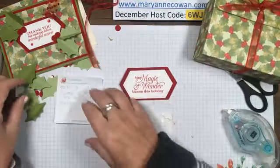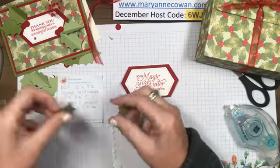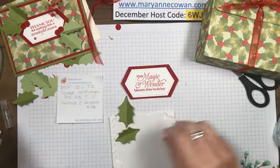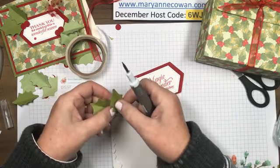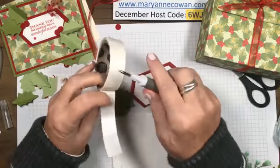So again, we're going to put holly berries the same as we did last time. So here we have our old olive and some glue dots. So what I like to do first is just attach them together. Now this one we don't need to worry about it going off the card because it's on a box.